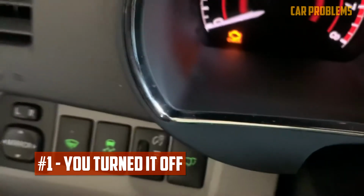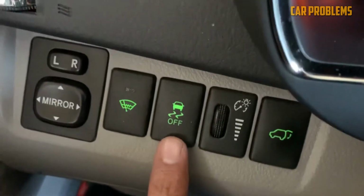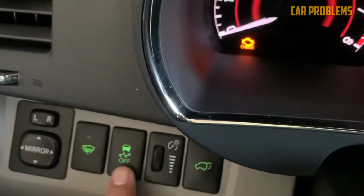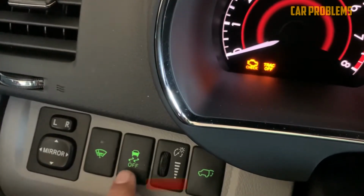You turned it off. Accidentally turning the system off is the main cause of the TRAC OFF light turning on. The traction system can be activated or deactivated by pressing a button. The dashboard will let you know when it's off, letting you know that it needs to be reactivated. Simply pressing the switch will turn it back on.